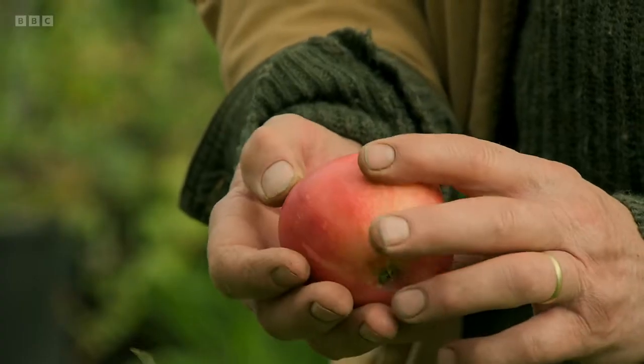Now, I'm making this little pile of ones that are not suitable for storage, but keep them. And if you've still got lots left, well, there's even more you can do with them. But I'll come to that later, because we're now going to join Toby, who went to Bristol to visit an allotment. And this was an allotment with a very special remit.